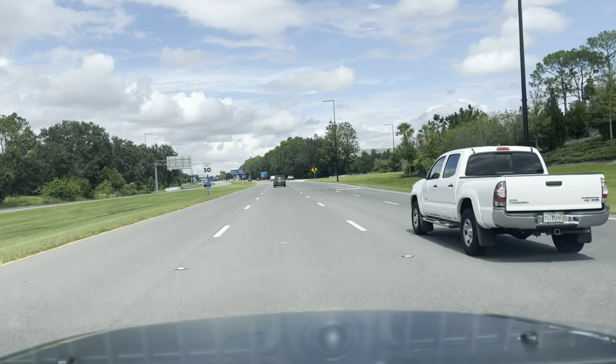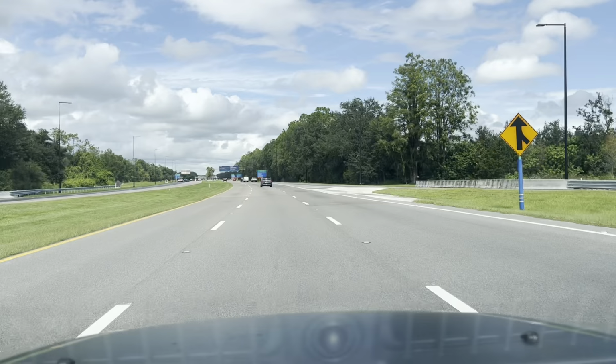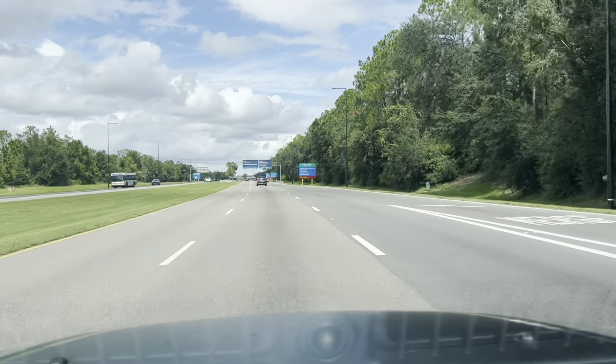And you've also got the Tower of Terror over there on the right. If you can see, catch a real quick glimpse of it as we go by Hollywood Studios. All right, well, I'm just gonna let you guys enjoy the rest of the ride.